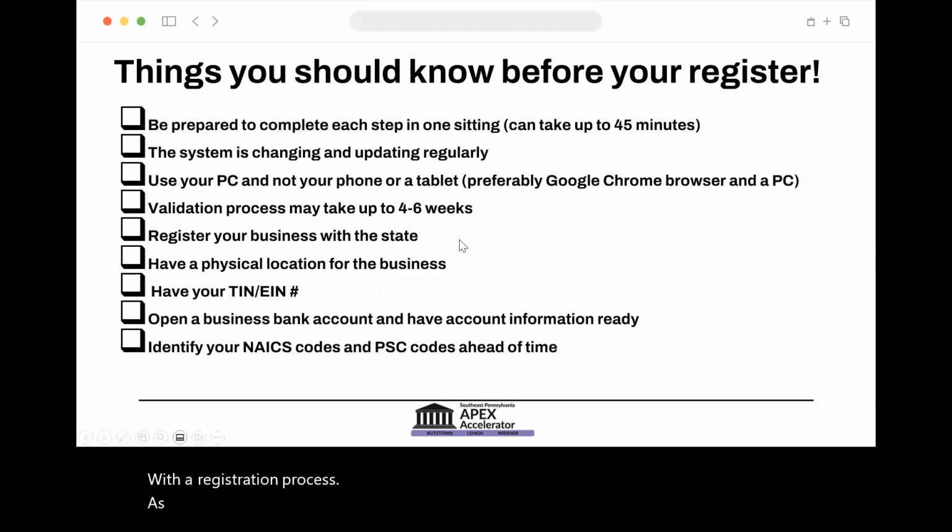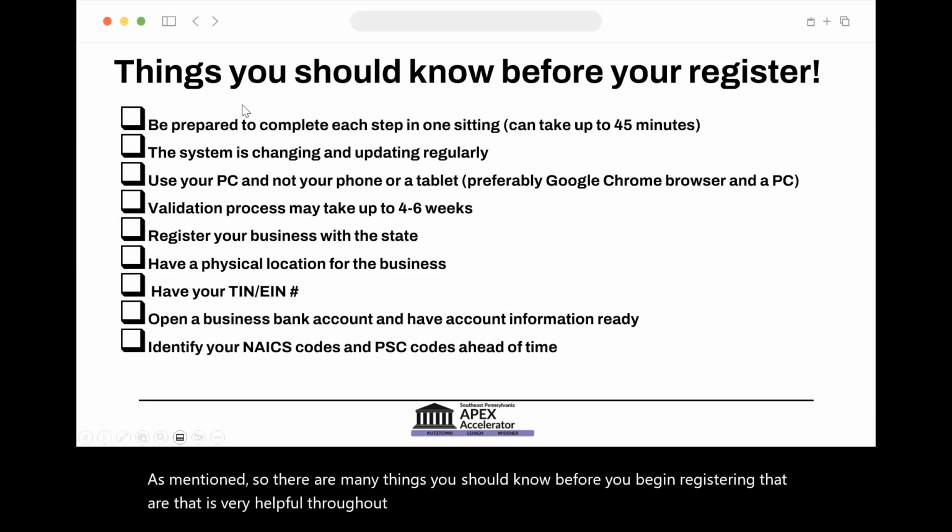as mentioned. So there are many things you should know before you begin registering that are very helpful throughout the process. And if you know them ahead of time, you will not be finding out the hard way.